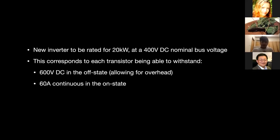When sizing the inverter, it was chosen to be rated for about 20 kilowatts at a bus voltage of 400 volts DC. This figure was selected based on the fact that if one inverter fails, we still want to be able to drive the car, and we also want some overhead to perhaps scale up if we do increase the size of the vehicle in the future. This corresponds to the switching devices needing to withstand 600 volts DC in the off state and about 60 amps continuous in the on state.